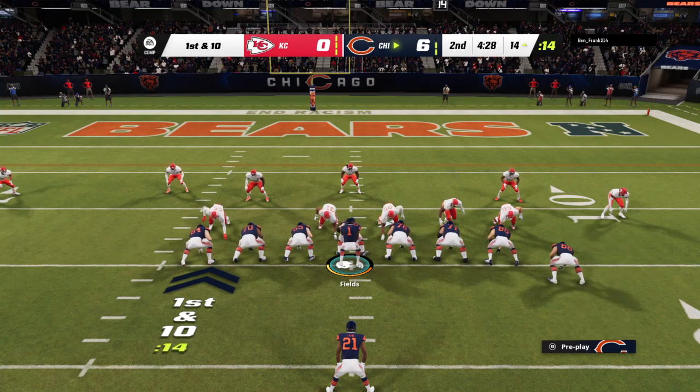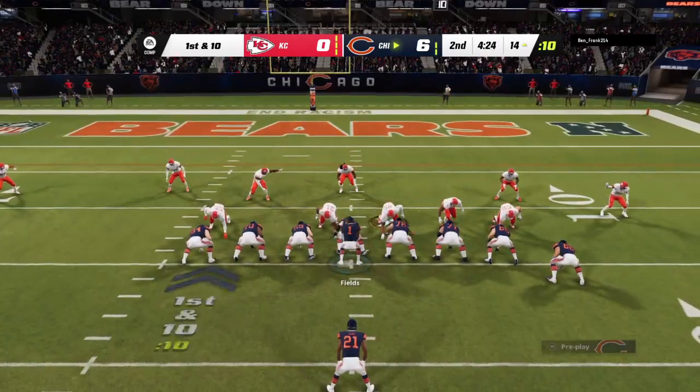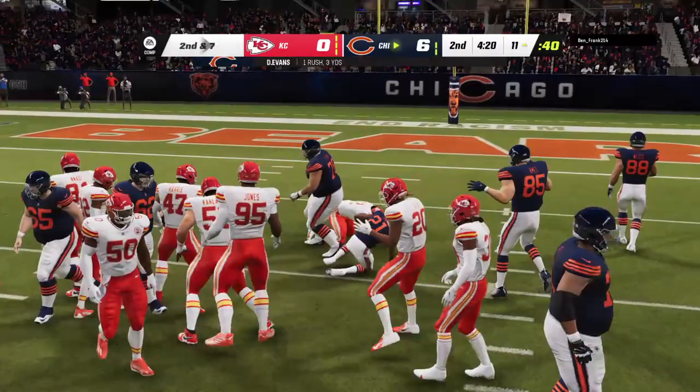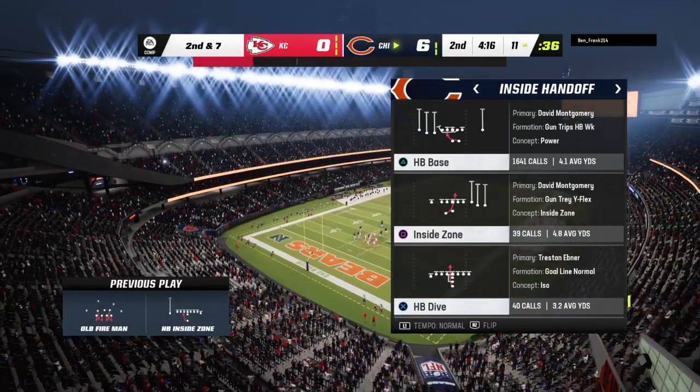Check 43. Check 31. On 1st and 10, it's Evans. And he'll get about 3 just outside the 10, stopped at the 11.